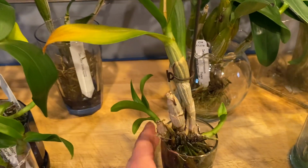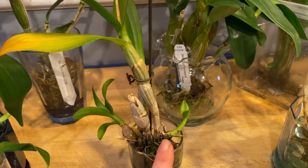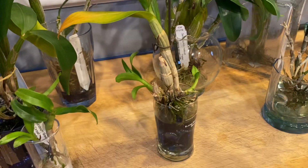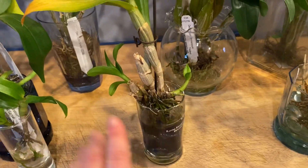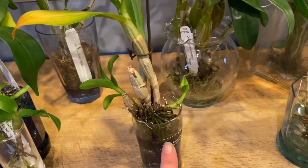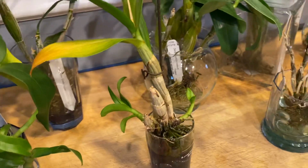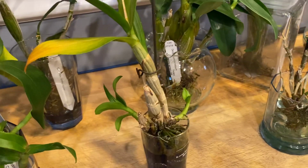But she is currently pushing out 2 new growths. So I'm continuing to water her as I would in the summer. I always have water available to her. Like my Latorius, however, I don't have the level very high. I just have the tips of her roots sitting in it, and I just check more frequently to see if she needs more water.